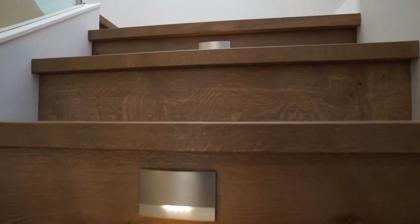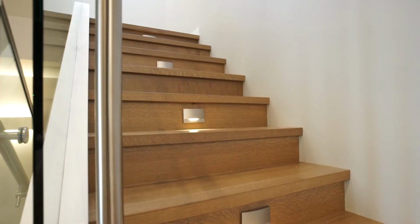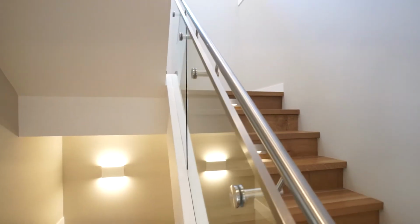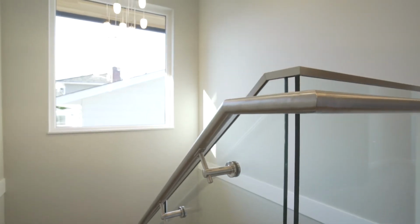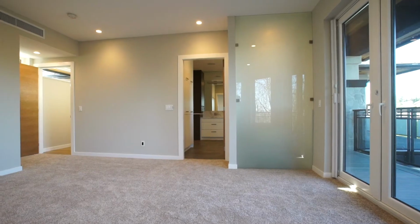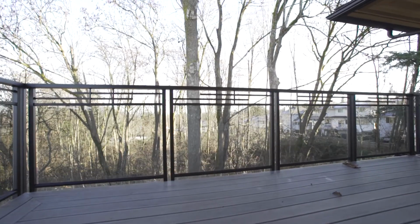We carried the hardwood flooring up the stairs and down the hall on the 2nd floor. The railing is a frameless glass railing with a stainless steel handrail. The upstairs consists of 3 bedrooms. The master bedroom has beautiful French doors that lead out to the deck on the 2nd level.